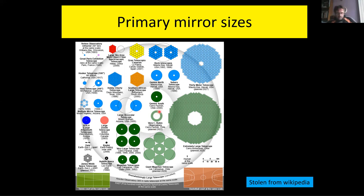And then you see the plans, by the way, here for comparison, a tennis court, and here for comparison, a basketball court. And then you see the plans for the future. Giant Magellan Telescope in Chile again. Vera Rubin Telescope, but this has a different application. It wants to see as much as possible at one time.